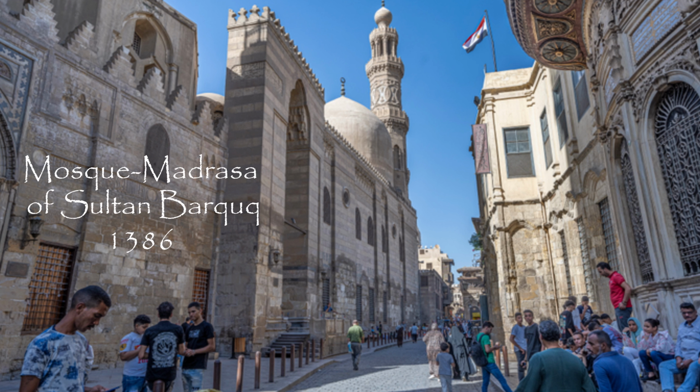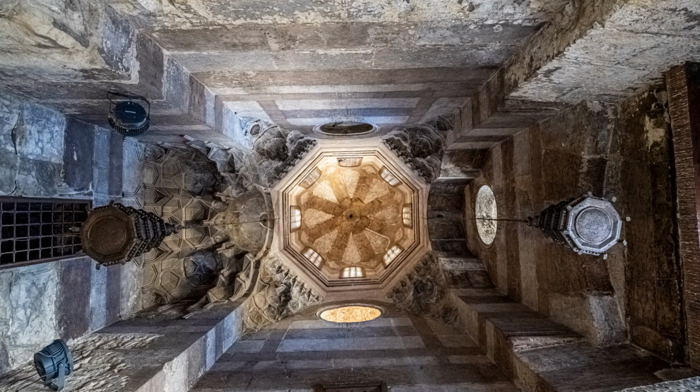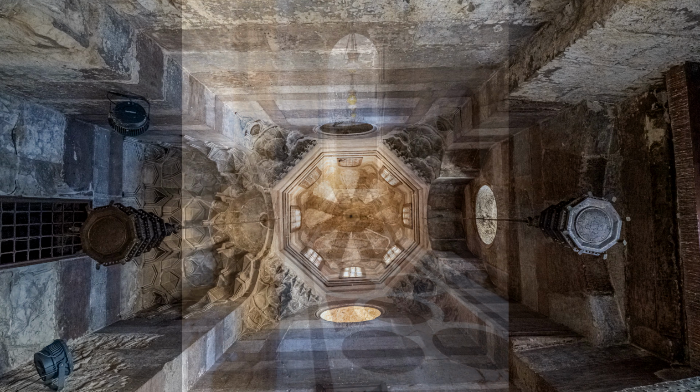The mosque and madrasa of Sultan Barquq stand next to the Qalawun complex and the madrasa of Al-Nasir Muhammad. Taken together, they represent one of the greatest arrangements of Mamluk monumental architecture. The bronze doors of the entrance are finely decorated with geometric patterns based on 18 and 12 pointed stars. Looking up, standing in the vestibule, we see this amazing dome.